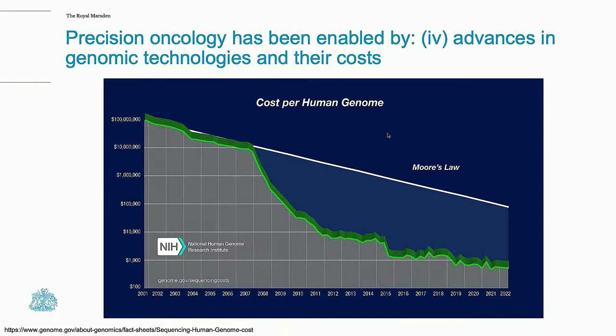Now, the final event that transformed our understanding is in the field of the development of genetic technologies and their costs. Here, when we map the costs of genetic technologies against Moore's law, and you know that Moore's law has shown that the cost of computing has reduced markedly over the years, although the cost of my laptop seems to be going up every year, frankly, then we know that the cost of genetic technologies have markedly reduced as well. And that is really quite revolutionary, because that allows complex technologies to be routinely implemented into routine clinical care, something that wouldn't occur otherwise.